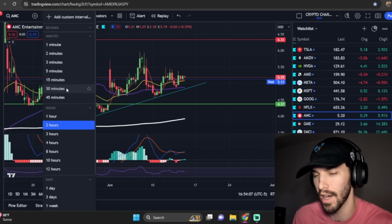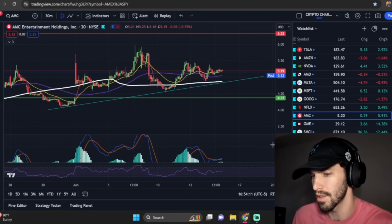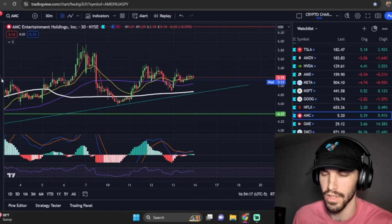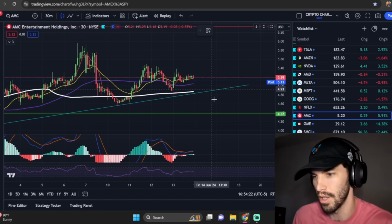It will really help you out, especially with AMC and GME, because they're actually performing kind of good. Like they're actually looking kind of good on these charts, okay? You can actually do some analysis on this more than what we can do in a lot of these parabolic stocks that are just being squeezed upward on low volume.